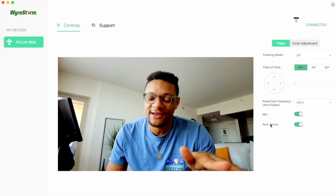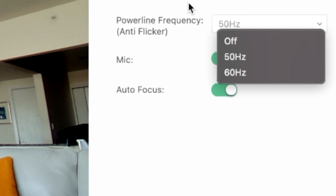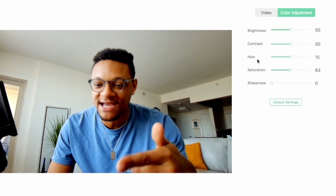Other settings that you can configure here are the microphone input. You can turn the autofocus feature on or off and then just set it yourself if you need to. There's anti-flicker technology within this webcam. You can also adjust the color of this webcam by going to the color adjustments tab, and then you can adjust the brightness, the contrast, the hue, the saturation, and the sharpness. Any adjustments made within the Wirestorm app will apply to other applications that you're using this camera on.